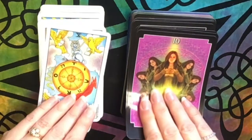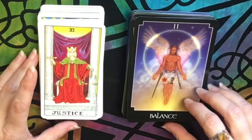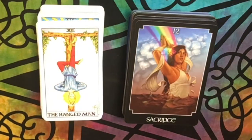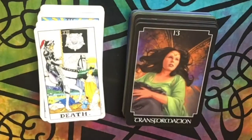But it's also really good for beginners that really don't want to spend a lot of time learning the traditional meanings and are comfortable just going off of the one word here. Then that can be a plus also.